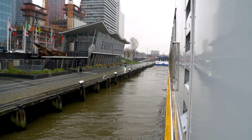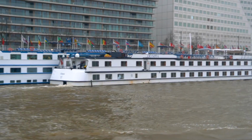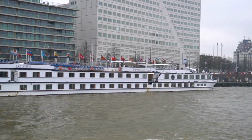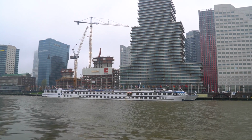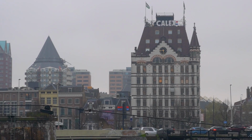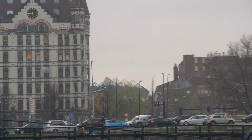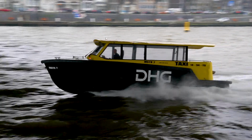Our next destination was Antwerp, so we are now leaving Rotterdam and heading east on the Nieuwe Maas, sailing past the Olympia. And there's of course a lot of ship traffic here on the Nieuwe Maas in Rotterdam. You can see a lot of different ships, and of course you can also see some of the main sites like the cubic houses, again from the sun deck of the ship. I personally just like to watch the other cruise ships in port, and usually there are a lot in Rotterdam.